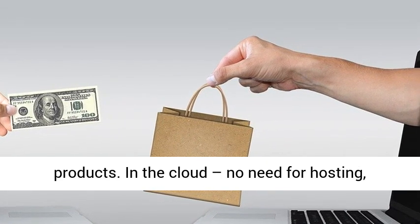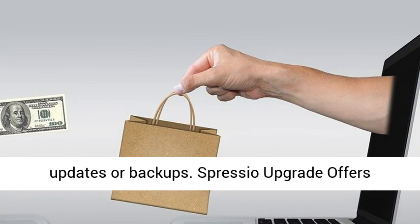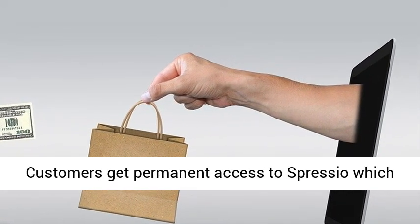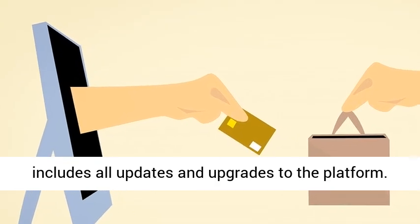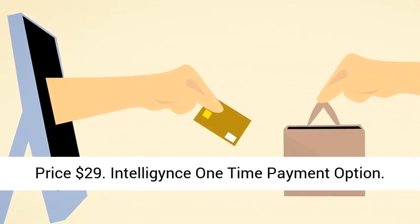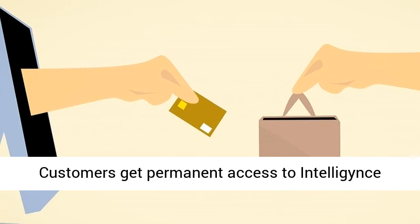Spressio upgrade offers, autos. Spressio one-time payment option. Customers get permanent access to Spressio, which includes all updates and upgrades to the platform. Price $29. Intelligence one-time payment option. Customers get permanent access to intelligence, which includes all updates and upgrades to the platform.